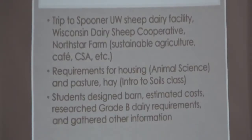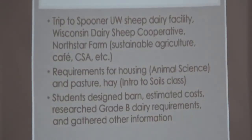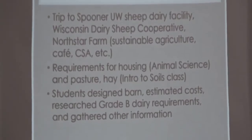So once we kind of talked about sheep, we decided to do some research, of course, and we found out that UW Spooner had a farm up there. Now it's closed, but a research farm up there, and it was focused around sheep. So we made arrangements to go up and tour that, and we got in contact with Larry from the Wisconsin Sheep Dairy Cooperative, and we also found out that in the same area was a mother and two daughters that had transformed their homestead into a CSA, and they had sheep, and they had a dairy processing plant in their cafe. So we visited all those places, and I got ahead of myself.